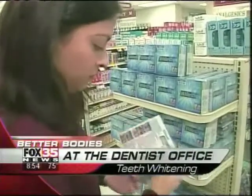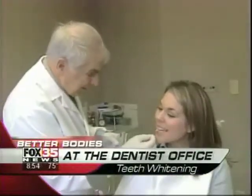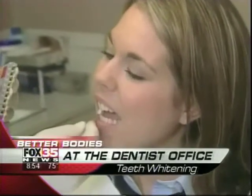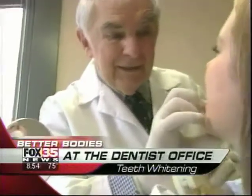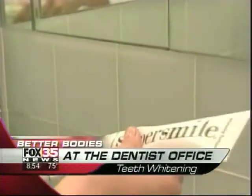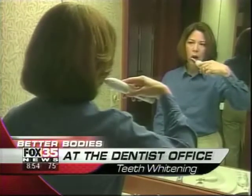And the most important thing, I think, is that we have the ability to block out the gum tissue and also the gum recession. So it's very good for people who have gum recession or are prone to tooth sensitivity, because it rules out those areas. Protects those areas, kind of.